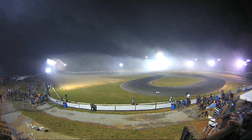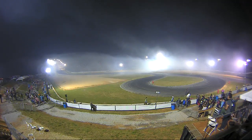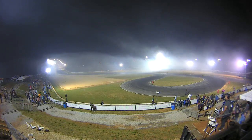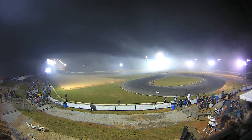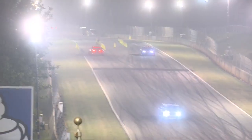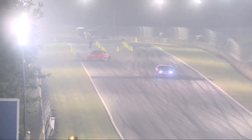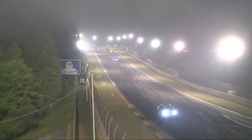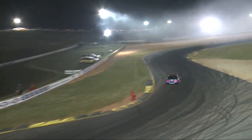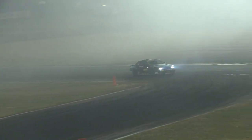Again, Travis Reeder got third place. And who is our winner here? All right, so bringing them down here and quickly park them because we have 2 minutes here according to Road Atlanta. Thank you guys and gals.